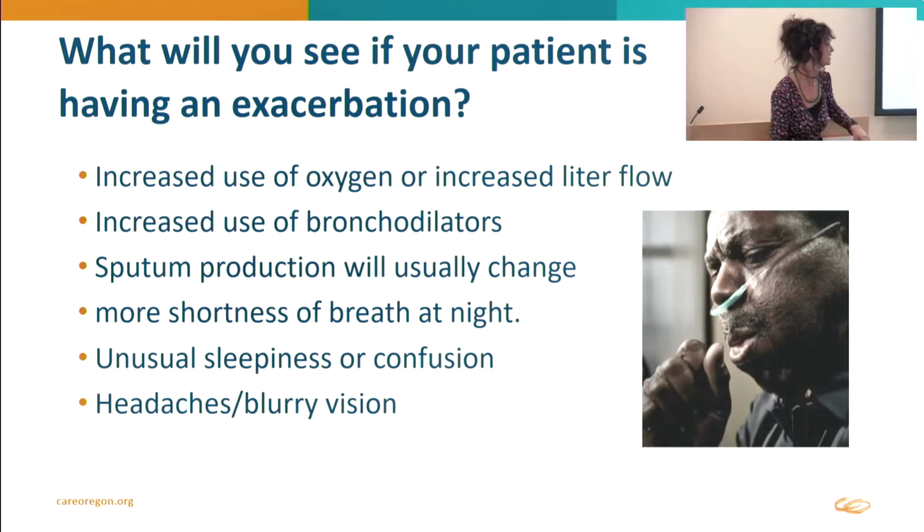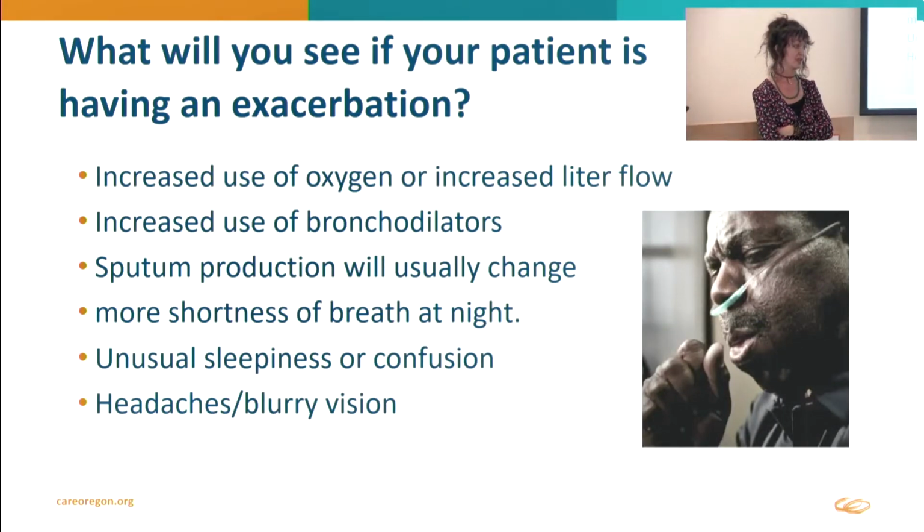So what are you going to see? This is actually what is helpful, I think. What are you going to see when your patient comes to the clinic or calls the clinic?